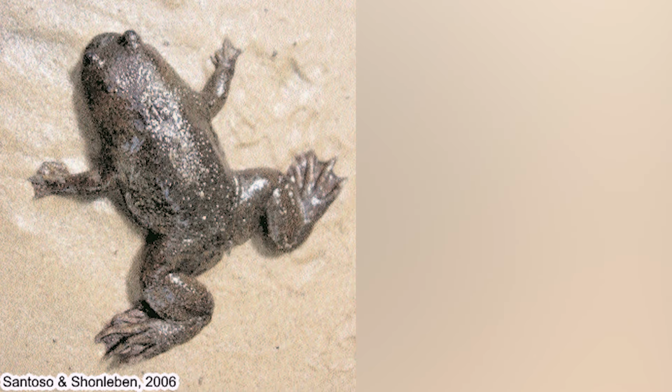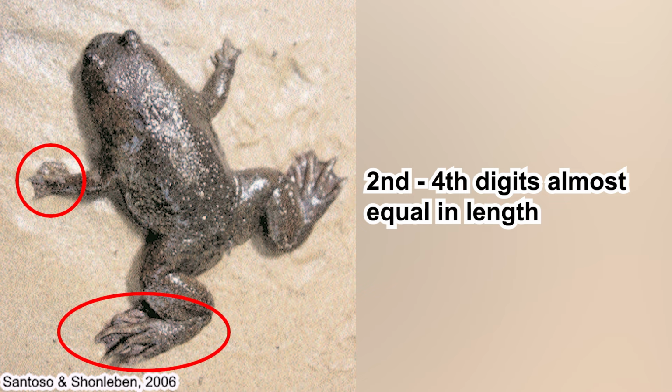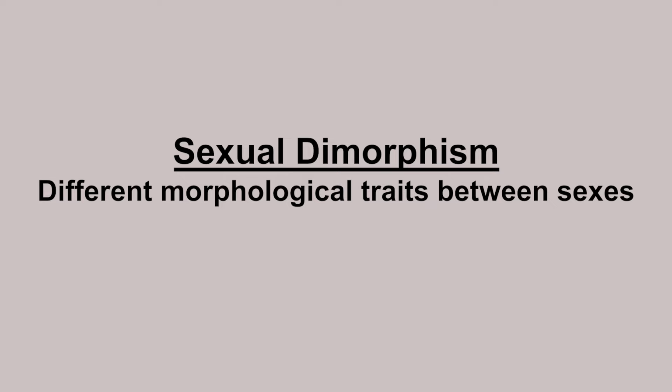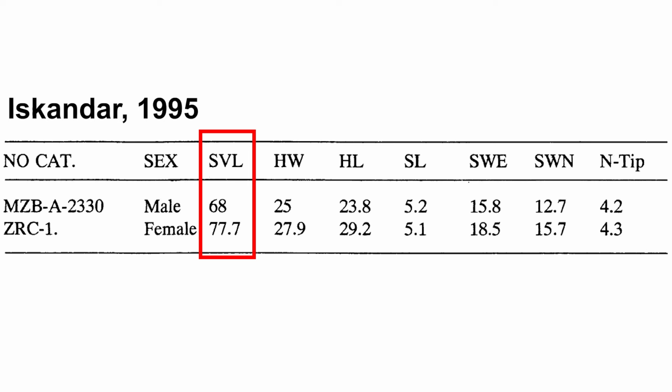They also have peculiar fingers and toes. Their second, third, and fourth digits are almost equal in length and size. Combined with full webbing, this gives them paddle-like limbs, very efficient for swimming. Sexual dimorphism was observed in the species. Male is smaller than female. But of course, it's not really conclusive since this was based on only two specimens, one for each gender.